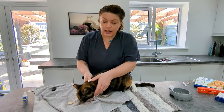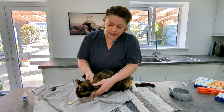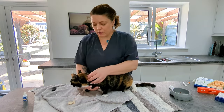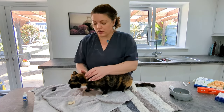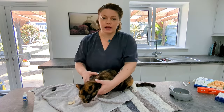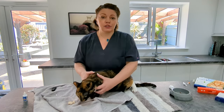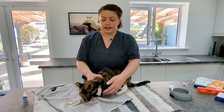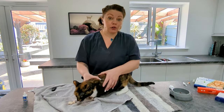In a short hair cat like Zazzles here, that is quite easy. You can part the fur, you can see where you're going to go. But if you've got a cat with a really thick coat or long coat, it's not always easy. And by the time you're sitting there parting the hair, trying to be able to see that skin, the cat's got fed up and trying to get away from you. So the important thing really is getting the nozzle in the right place.